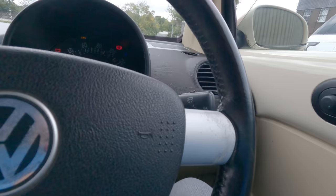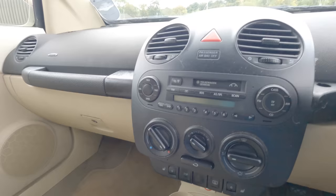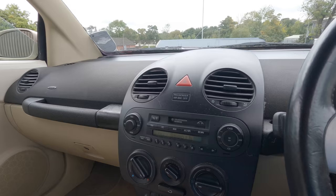Oh well, right, so what can I tell you about it? Heated seats, no air conditioning. Oh, let's check the radio. Moment of truth, what do we think? Radio one, two, or am I right with smooth? Oh yes, look at that.